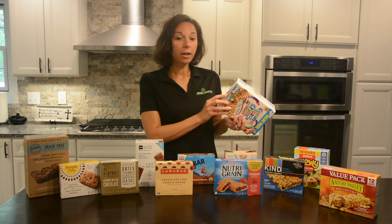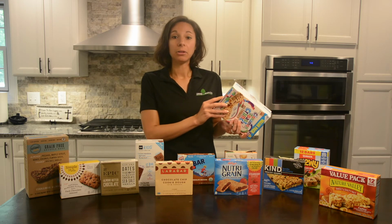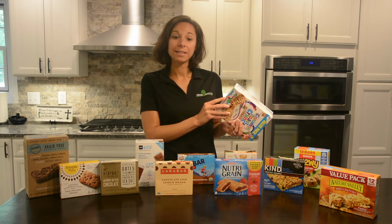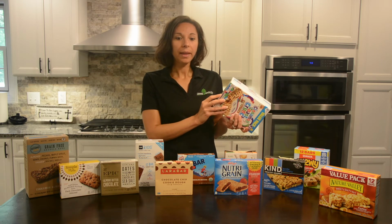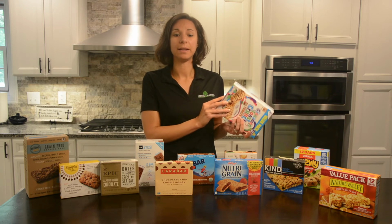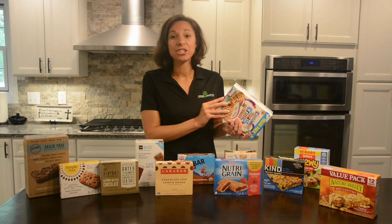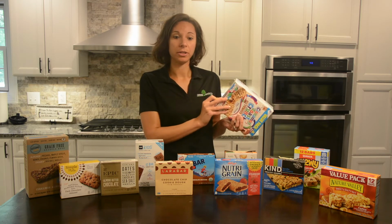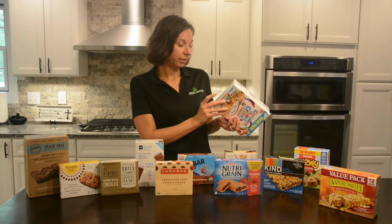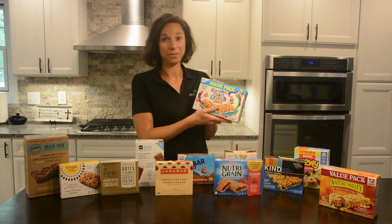It has caramel color, which is a known carcinogen, and it also has yellow number 5, yellow number 6, red number 40, blue number 1. And these are petroleum byproducts that have been linked to hyperactivity in kids, cancer, rashes, asthma. So we don't want any of these artificial colors in our food. So this is definitely not something that I would recommend to start your child's day off in the morning for breakfast.